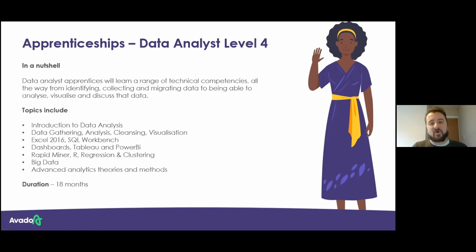But the reason why I've chosen data is because when we've had conversations with people, that tends to be the one that's in most demand at the moment. So I felt it would be good to focus on this. So just bear in mind, if you think I'm interested in apprenticeship, but not the data one, then by all means, we can have a separate conversation on that. But the best way to describe the apprenticeship for me is that it's broken down into 2 components, really.